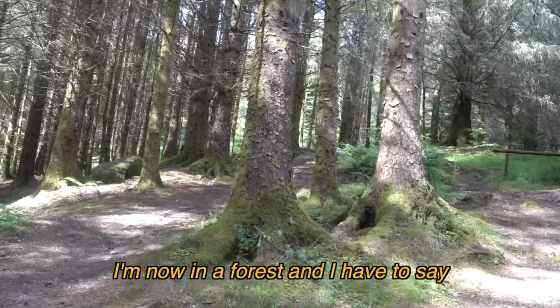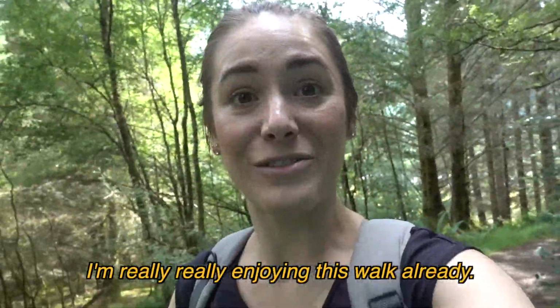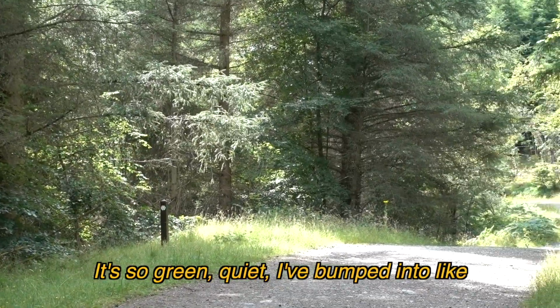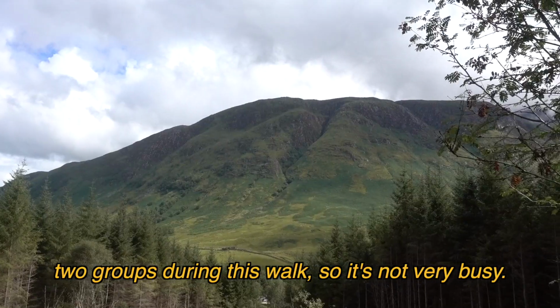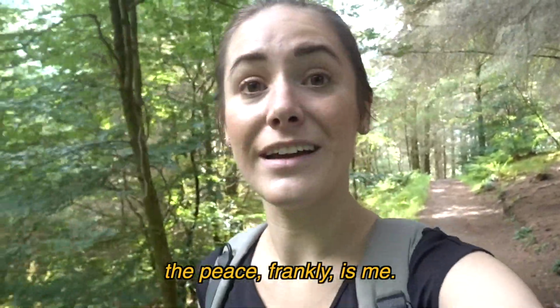I'm now in a forest, and I have to say I'm really enjoying this walk already. It's so green, quiet. I've bumped into like 2 groups doing this walk, so it's not very busy at all. Absolutely peaceful. The only thing disturbing the peace, frankly, is me.